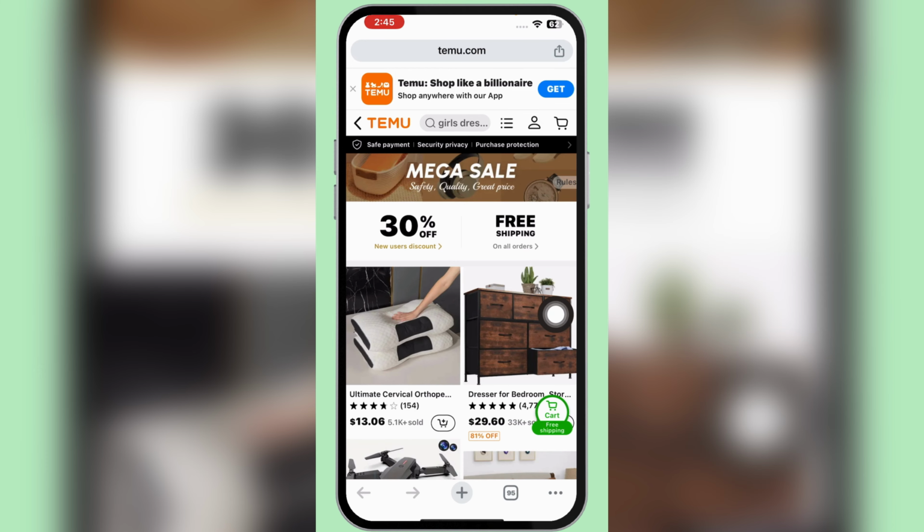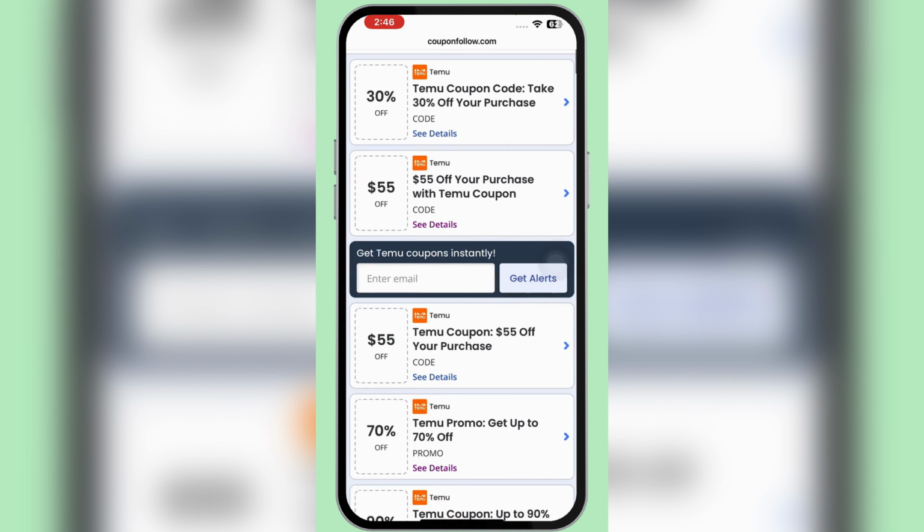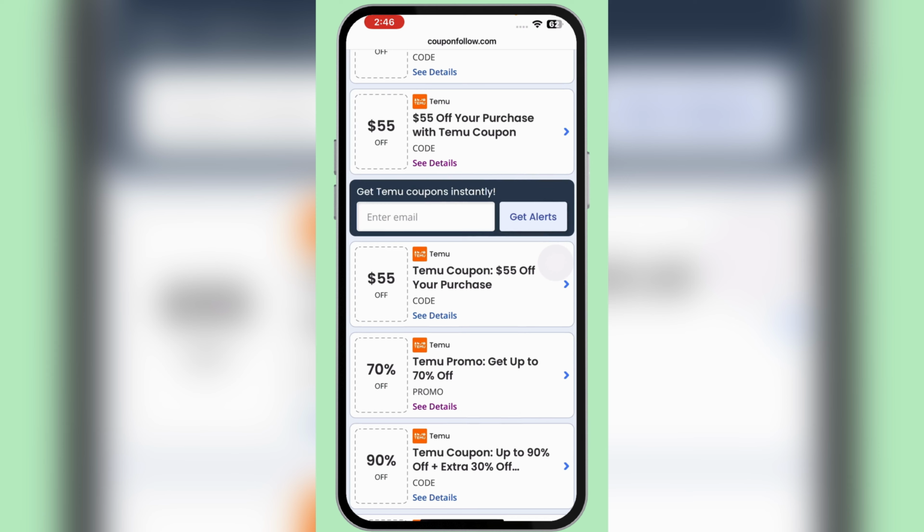Now let's head back to the Coupon Flow page. Likewise, you can also try other offers which are available here, and you have to use the same exact steps which you used previously, and with that you will get a discount on your purchase. But make sure that the code is not expired. If the code is not expired then you will get the discount, but if the code is expired then you are not going to get a discount.